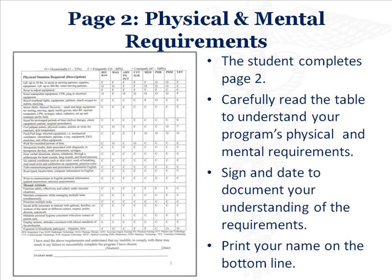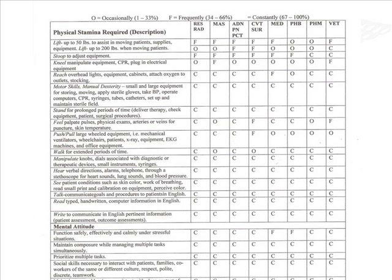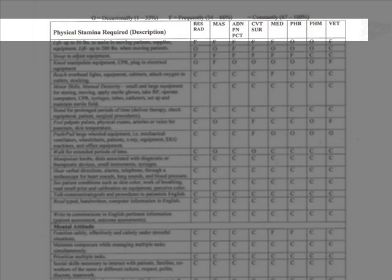The next page is also to be completed by the student. This page contains a table that shows the physical and mental requirements for each program. Across the top right side of the table, the programs are listed.